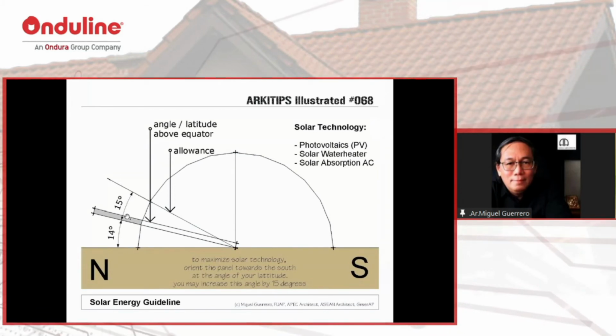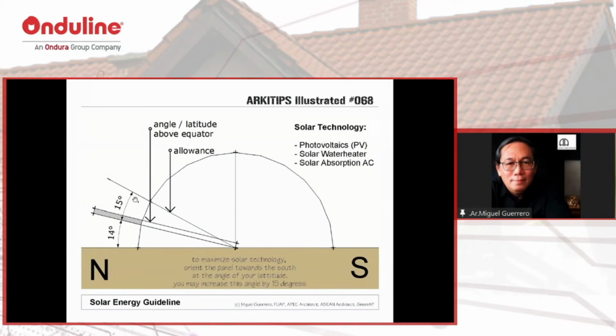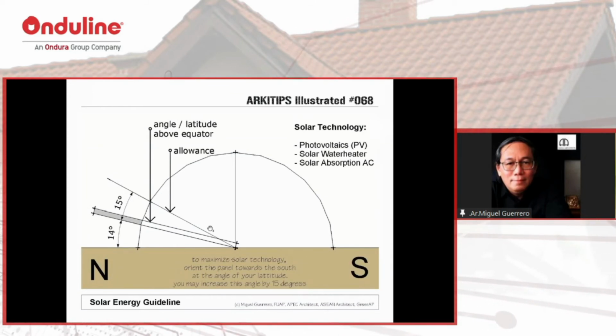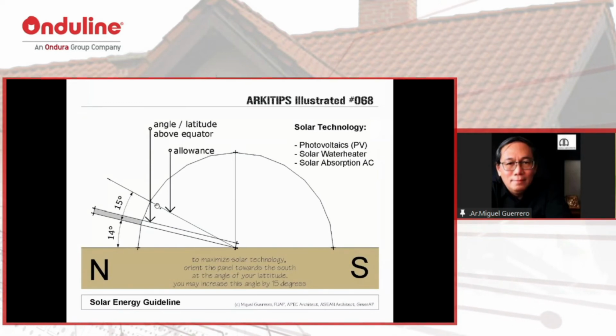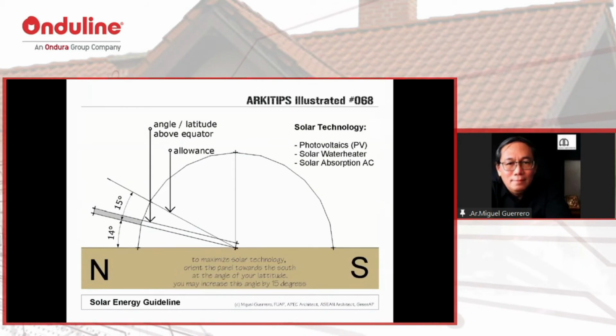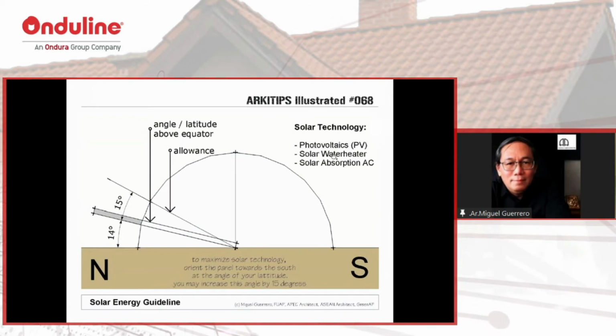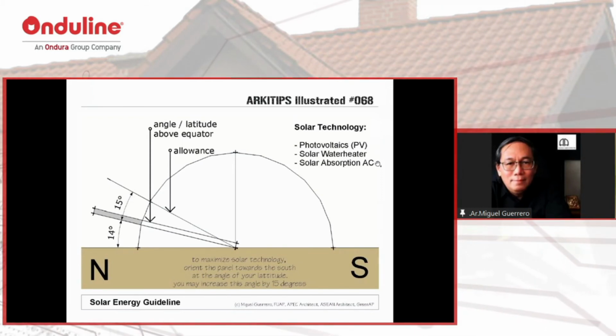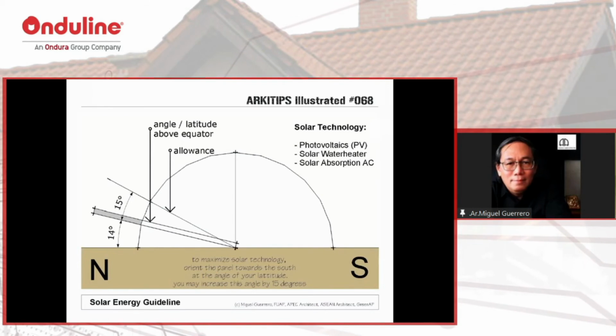Of course, because of the summer solstice and winter solstice difference, you have a play of about 15 degrees. That's architecture already. You can increase that to almost about 30 degrees from the horizontal. So if you want to maximize your solar panels, have your roof between 14 degrees, this is Manila, plus an additional 15 degrees, to about 30 degrees from the horizontal. You can use that for photovoltaics, for solar water heaters, which is getting popular now, and for solar absorption air conditioners. So design your roof in such a way that you can take that.